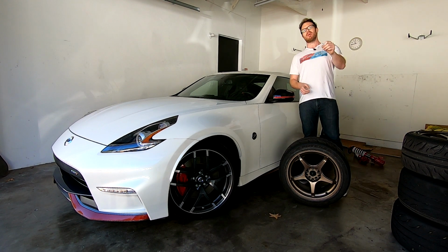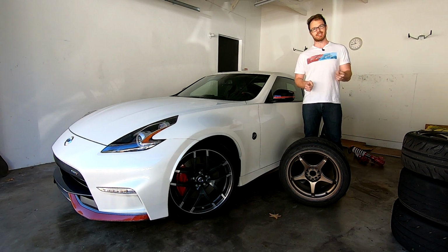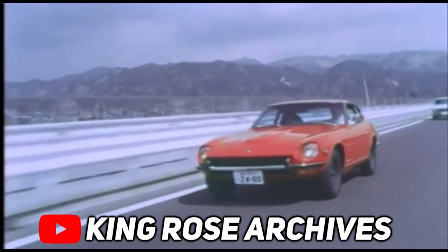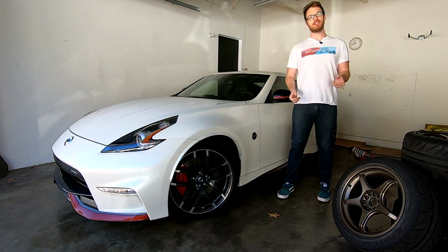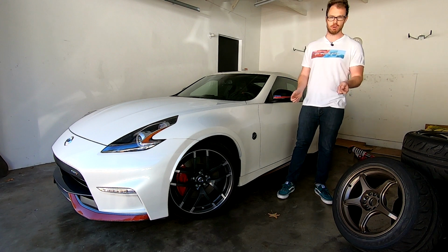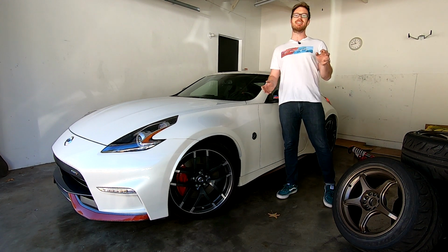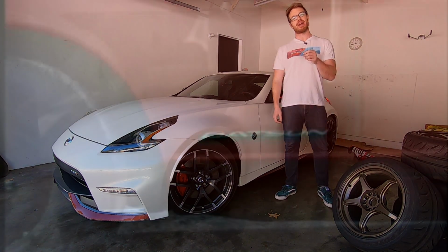to swing the dial way back to 1969, the year the original Z car hit the scene. The first Z car to hit US shores was the 240Z. It had a naturally aspirated 2.4-liter straight-six engine, which produced 151 gross horsepower. That's about 120 in today's standards, which may not sound like much, but the Z was light. It weighed just 2,300 pounds.